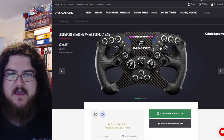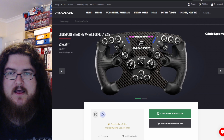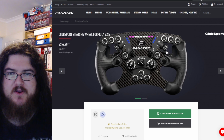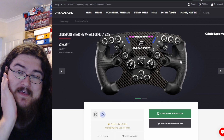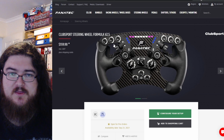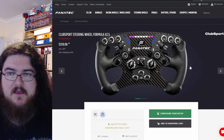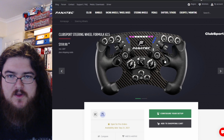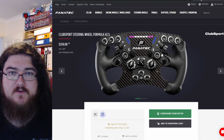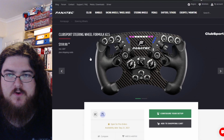Playing in VR, I don't really care about the shift lights and all that, but I do like having really obvious chunky controls that I can feel without having to look at the wheel. Having the thumb encoders there will be great for adjusting brake bias and things like that. I'll probably use these two dials for ABS and traction control. I haven't decided what this encoder will be, maybe a fidget spinner. But that's the GT wheel, so that'll be the one I use for any more modern racing cars and basically circuit racing. I'm looking forward to getting my hands on this bad boy.